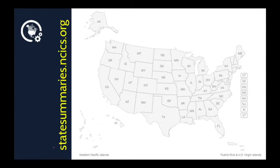We also, in the latest climate assessment, have a resource called State Summaries, and at statesummaries.ncics.org, you can go in right now, even while I'm talking, and find high-level results for every state in the union that tell you what are the big messages in the upcoming assessment for the state where you live. Again, very important, critical information, but maybe not all that helpful at a city level.